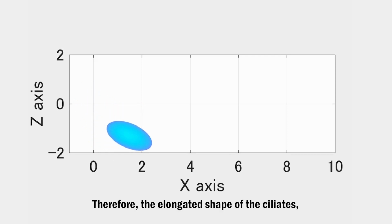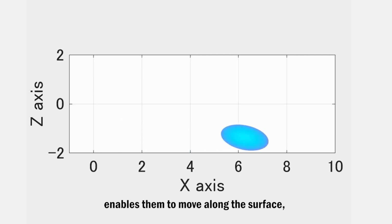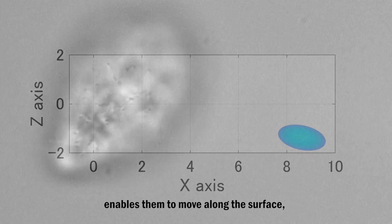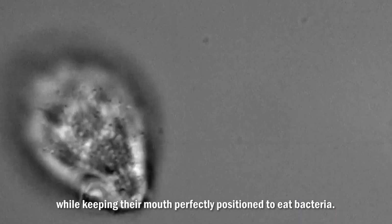Therefore, the elongated shape of the ciliates, combined with the stall of the cilia, enables them to move along the surface, while keeping their mouth perfectly positioned to eat bacteria.